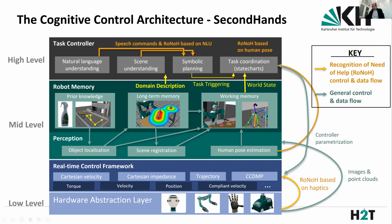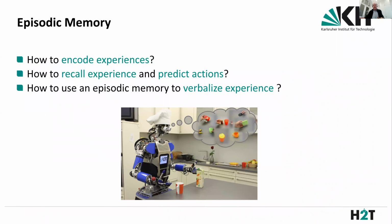And as you see here, the long-term memory is, as I mentioned before, the memory part where knowledge comes from learning processes, based on sensorimotor information coming from the working memory. So recently we are working on extending this long-term memory by an episodic memory, which is key for cognitive robotics.